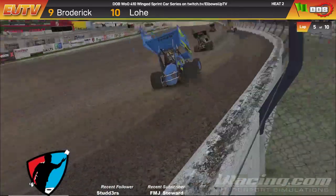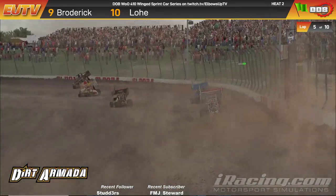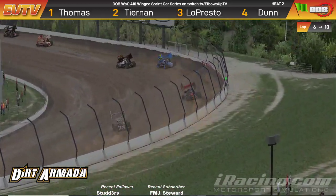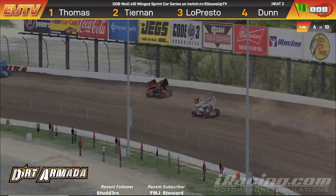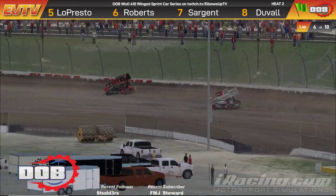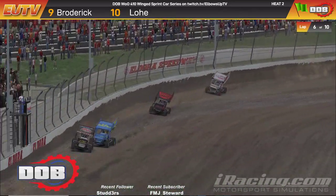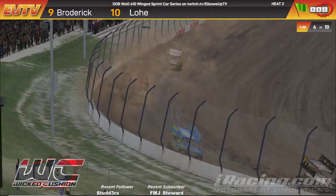We can tune in here to Craig Dunn. You can see those 2 cars behind him. Here comes Roberts working on Lepresto. Right now, Dunn is doing everything he needs to do to make his way into the A main. These guys are hoping he makes some sort of mistake so that they can make some ground on him.